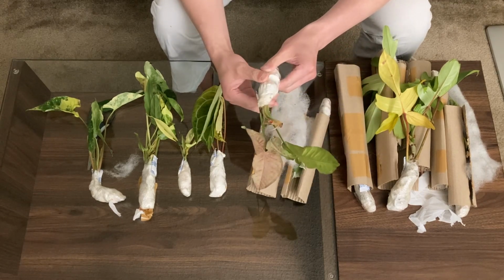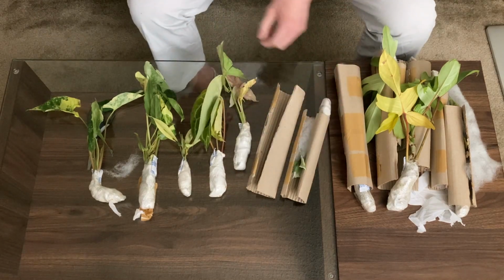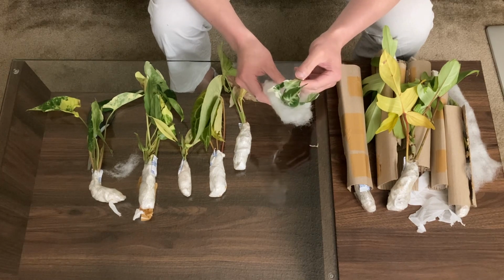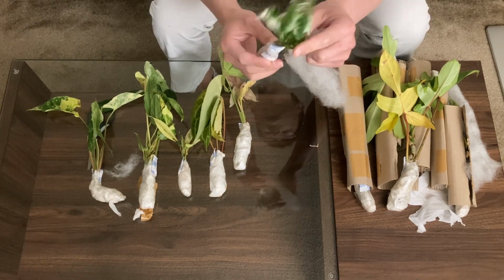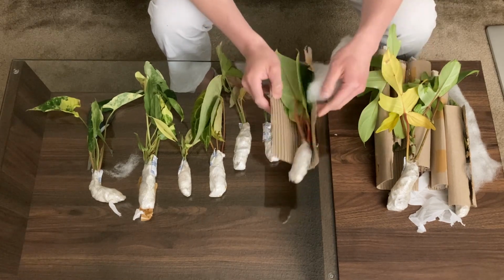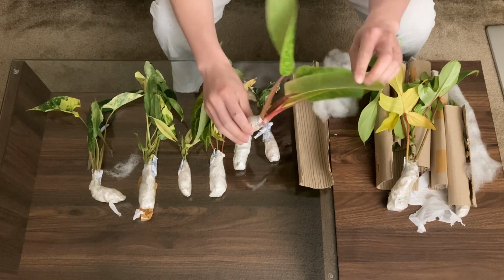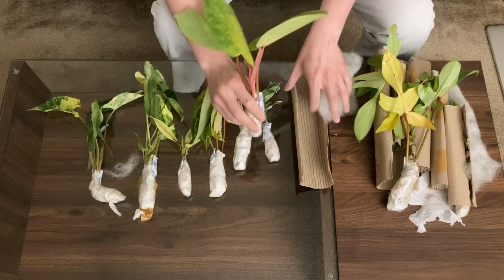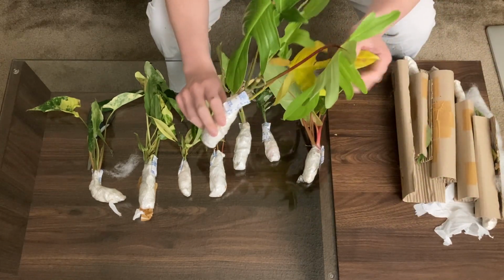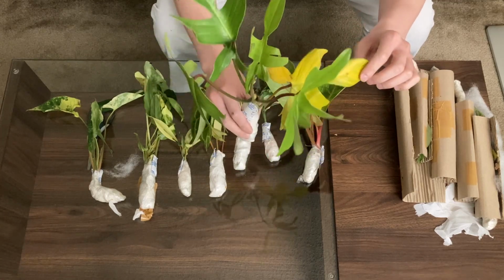Okay, I'm not sure which type of Syngonium this is, but it's one of the Syngoniums that I ordered. This one is also another Syngonium. And this one, I think, is the Philodendron Painted Lady. The leaves actually look really good on this one, for the most part. This one, I think it's the Philodendron Florida Ghost. We got a yellow leaf here, but most of them look okay.